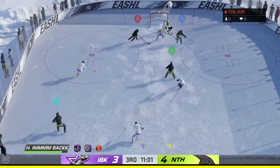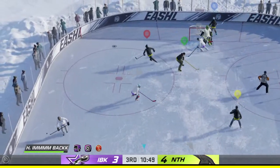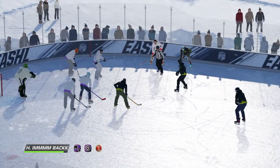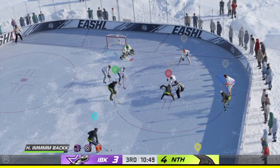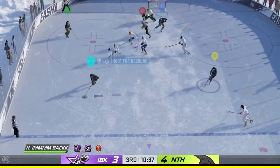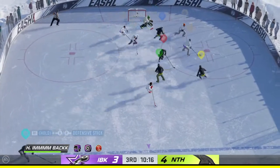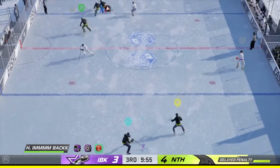The Nighthawks going to work on offense. Dismiss that chance. I like how he was able to follow the puck. Good save in close. The Nighthawks have looked good tonight, especially offensively here in this third period. Offensive zone faceoff, and he wins the draw. And that one's broken up. The Icebreakers will play it from the defensive zone.